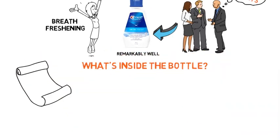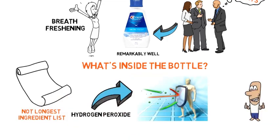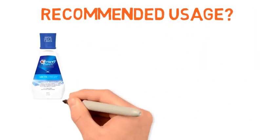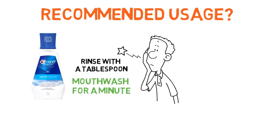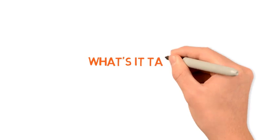What's inside the bottle? This mouthwash doesn't have the longest ingredients list, but the one that you're most concerned with is the hydrogen peroxide. It's fantastic for whitening teeth and killing germs. Recommended usage? You're supposed to rinse with a tablespoon of this mouthwash for a minute after brushing your teeth every morning and night. What's it taste like?